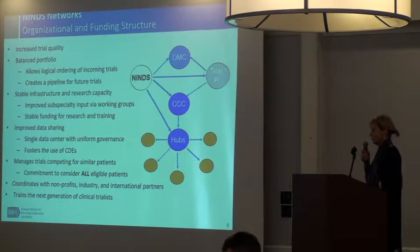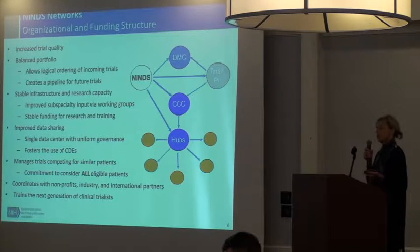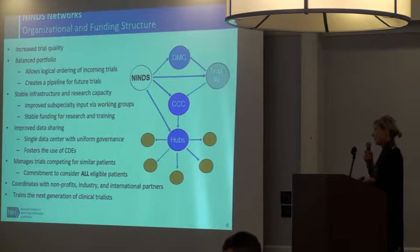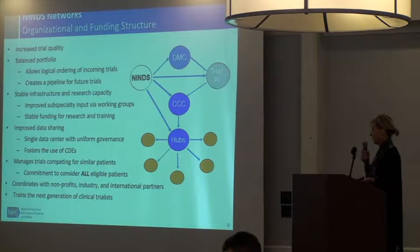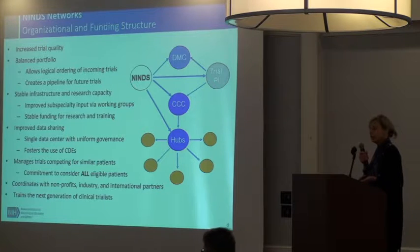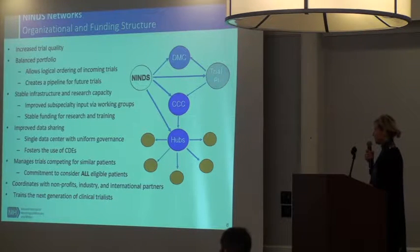And then NINDS and the trial PIs work with all of these. And I just wanted to emphasize that the trial PIs can come from within the network or outside of the network. And the idea here was to increase the trial quality, to obtain a balanced portfolio, have stable infrastructure and capacity, and to have coordinators who are dedicated to this, improve data sharing with a single data center, and fostering the use of our common data elements, and we could manage competing trials in the same diseases, and also coordinate with others like industry, nonprofits, international partners, and hopefully train the next generation of clinical trialists. And that's why you're all here for the clinical trials methodology course.